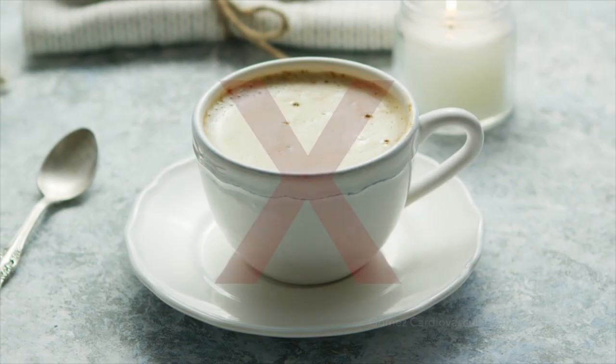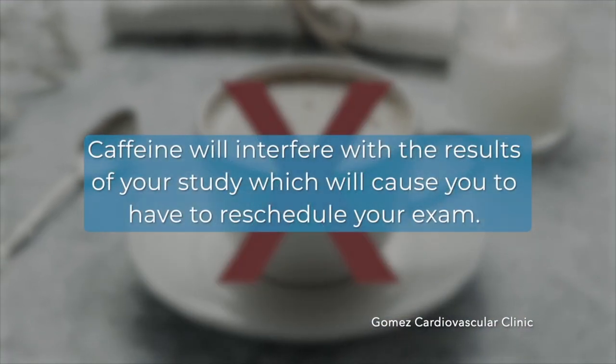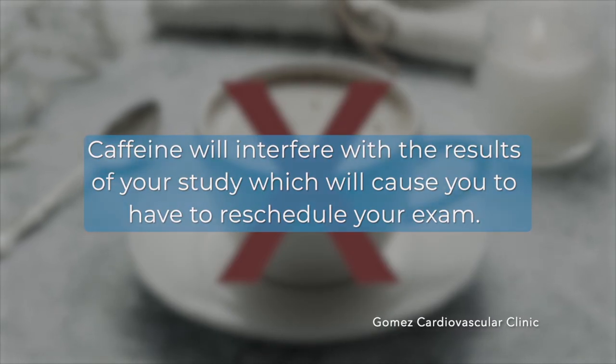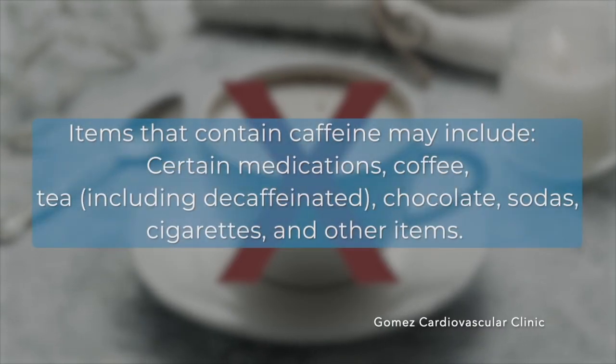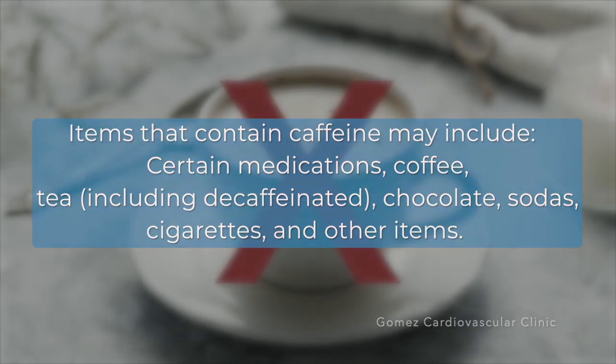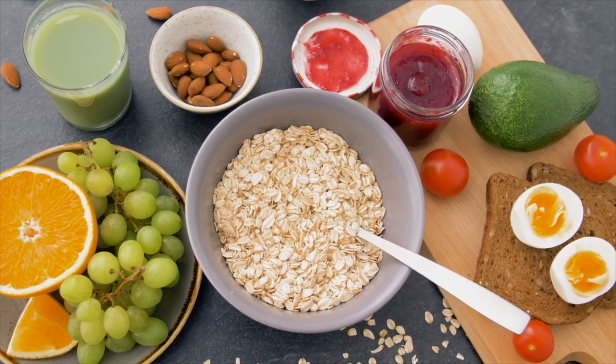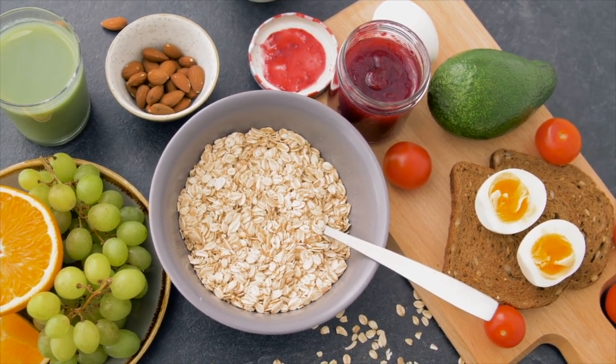In preparation for this study, do not eat or drink anything that has caffeine in it 24 hours before your scan. This is important as caffeine will interfere with the results and the exam will have to be rescheduled if you have consumed caffeine. On the day of the exam, you must not consume any food 4 to 6 hours before the scan besides water.